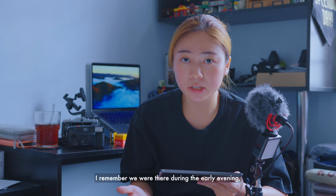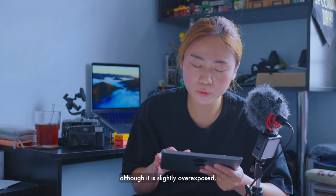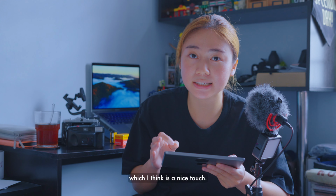I remember we were there during the early evening. The warm and diffuse light from the sky adds a soft glow to the mountains and rooftop. Although it is slightly overexposed, it creates a dreamy atmosphere, which I think is a nice touch.